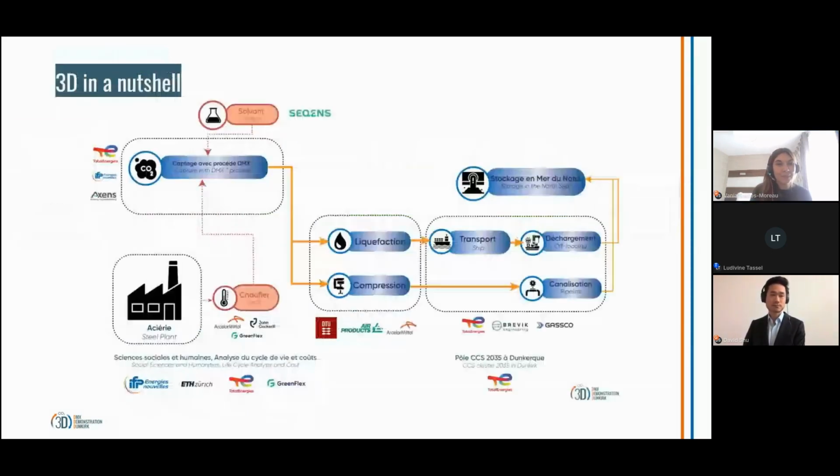So, David, in terms of partners of this project, we are 11 partners working together, and it's really interesting to have all these partners working together. We have ArcelorMittal, TotalEnergies, and Axens, who are commercializing this DMX technology, and we work together to construct and operate the demonstrator. We also have the Sequence group, who produce one of the molecules of the solvent.